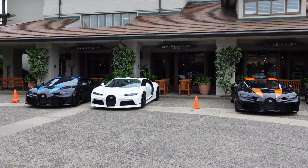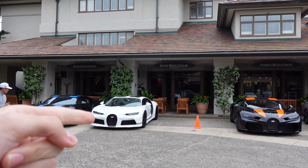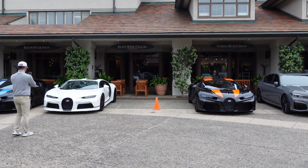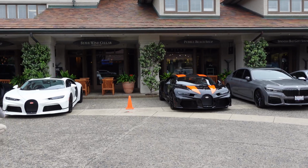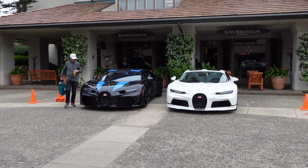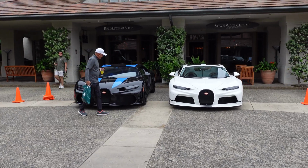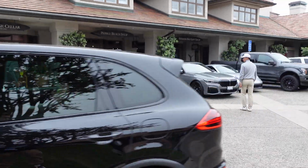Look at that, guys. Spanish Bay Resorts on 17 Mile Drive. 1, 2, 3 Chiron Super Sports. So we got two regular ones. We do have the 300 Plus edition too, which does have some subtle differences, a little more streamlined, going for that obviously insane top speed record. I'll get up close here in a second once some of the crowds are cleared away.